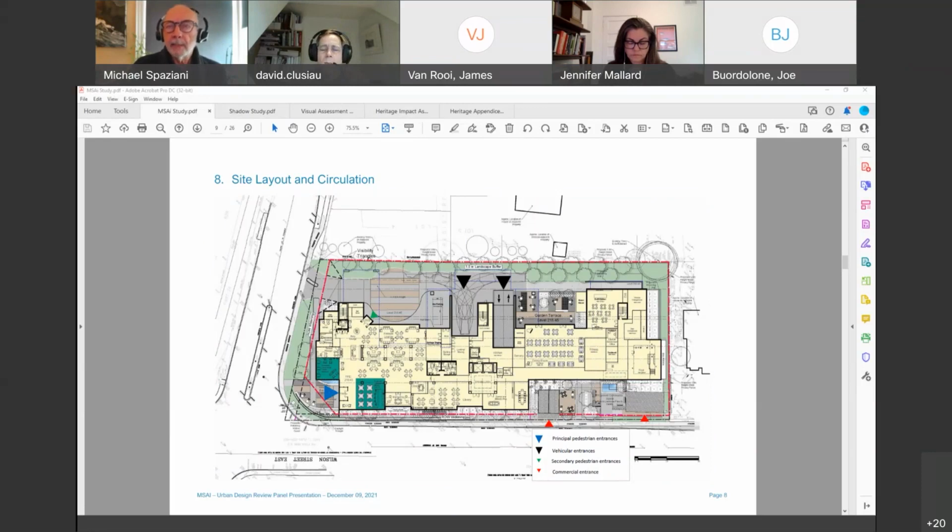And given all the grading that's gone on the site, there's almost 2 stories of grade drop from one end to the other. This had to be a kind of 3-dimensional puzzle that allowed it to be barrier-free and accessible at all levels. Truck loading is brought into this location. The central kitchen obviously is serviced by that, and parking's handled underground on 2 levels.